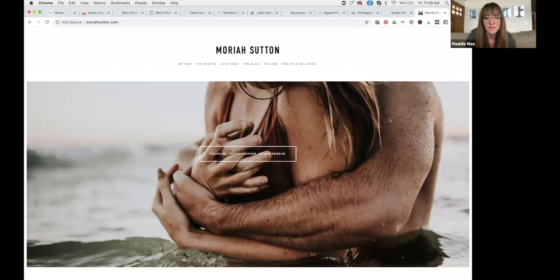So I love the image on this site. It's so beautiful and intimate. Mariah Sutton, traveler, photographer, entrepreneur. This is a really good example of an ineffective tagline because I am not being communicated any benefit to me. I think this person's cool. I'm like, wow, cool. Traveler, photographer, entrepreneur. What a badass. That's great.